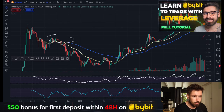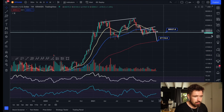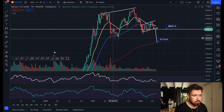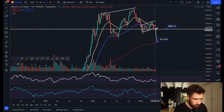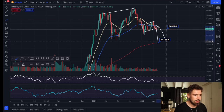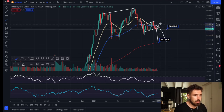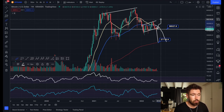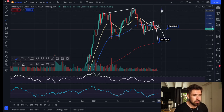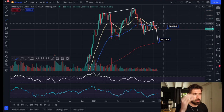Let me pop that chart back open here. Okay, I just got to scroll back. We are back underneath those weekly EMAs, just about to print the bearish cross. So I think the best case scenario is we push up, we get rejected by those EMAs, we see that continuation to the downside. The bullish scenario is we get back above the EMAs, we hold them as support, we break out of this ascending channel, bear flag, and push all the way up to previous all-time highs. I don't think it's the likely scenario, but always a possibility.